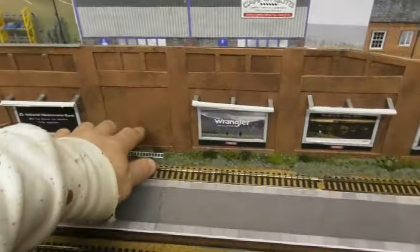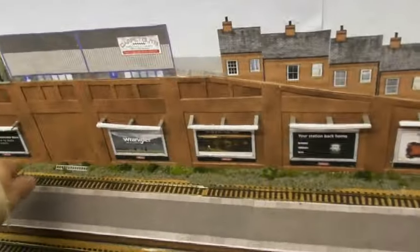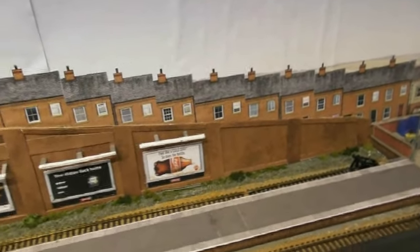Now, the observant among you will notice that I'm missing one hoarding for here. There will be one going in there eventually, not yet. So it means I can only do these four first of all, so I can actually get the placement of the wires done properly. And that is probably about what I'll be doing next month for the November update.